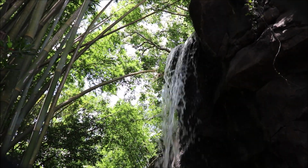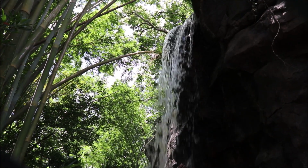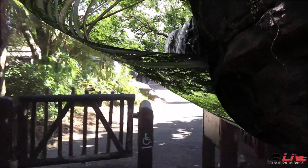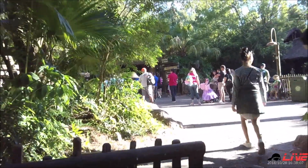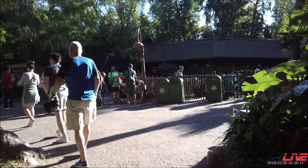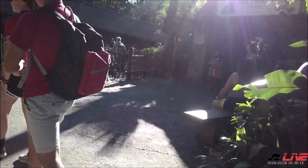As you continue down the trail, you come upon a set of lush tropical waterfalls that lead you to the exit. Of course, there's a special exit for wheelchairs as you come out, and basically that's the end of the Gorilla Falls Trail. It lets you out right by where you went into the trail in the first place.